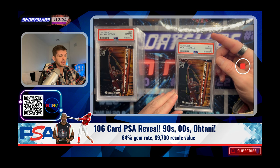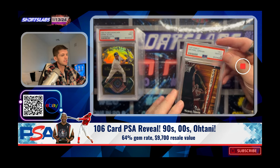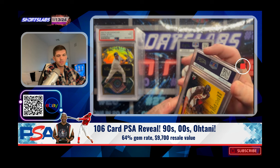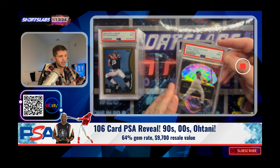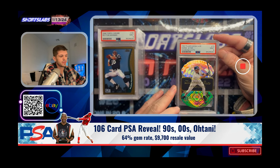I don't get it. 97 Finest MJ. Got some 10s on some MJs. So the grades in the beginning are going to be a little rough because we're looking at 90s, early 2000s cards. And that's okay. 9s for these types of cards are okay. There's nothing wrong with that whatsoever.